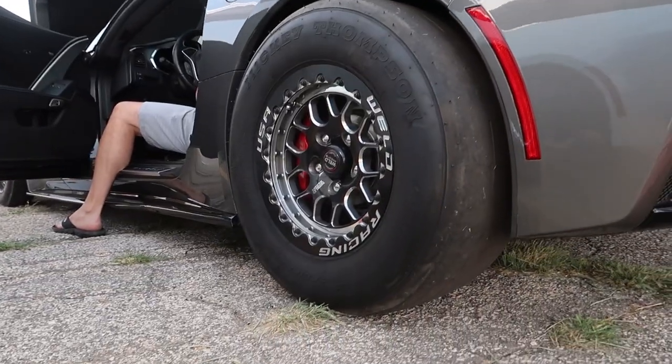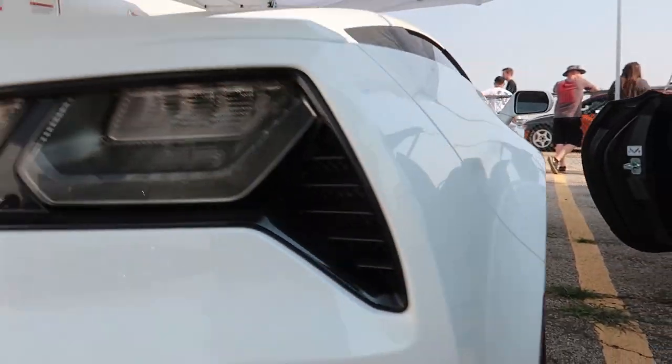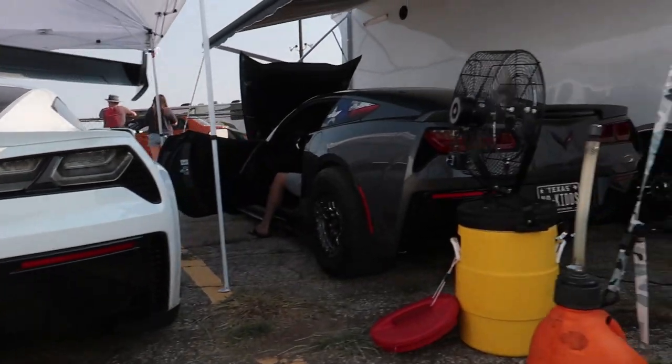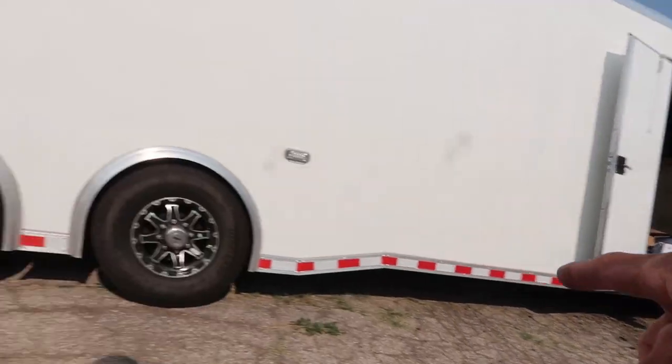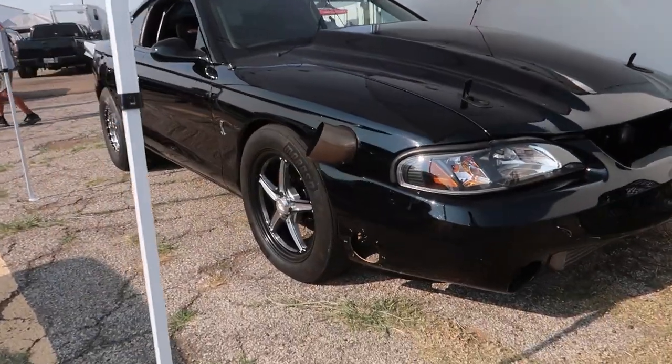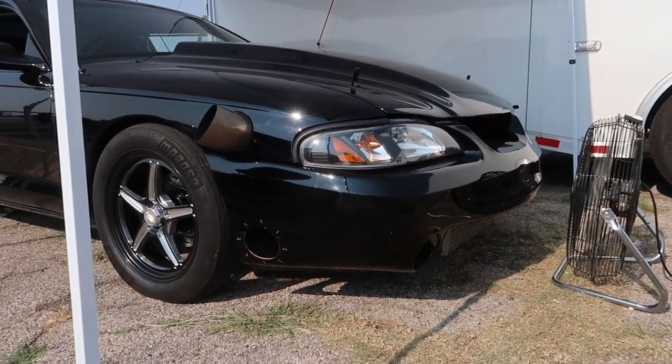Whew. 15 inch conversion. Good. Beautiful. And then the owner of this also has this huge turbo LS. Dope ass car.